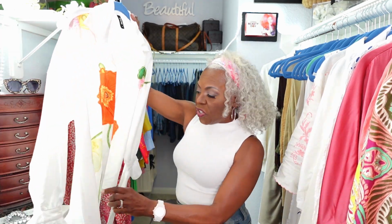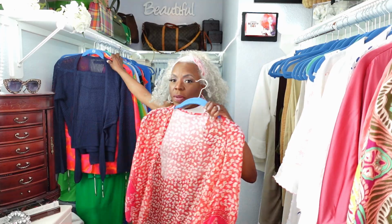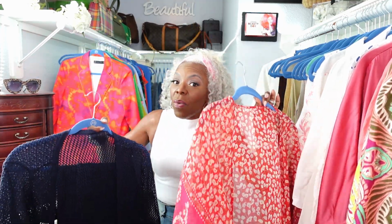And it's long enough to function as a dress. Here's just another long sleeve, very loose, flowy, lightweight, comfortable blouse. And then these are our swimsuit cover-ups. But as you will see when I style them, they can also work as parts of an outfit.